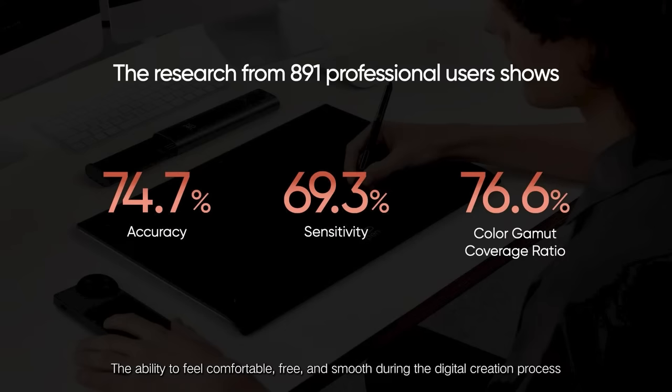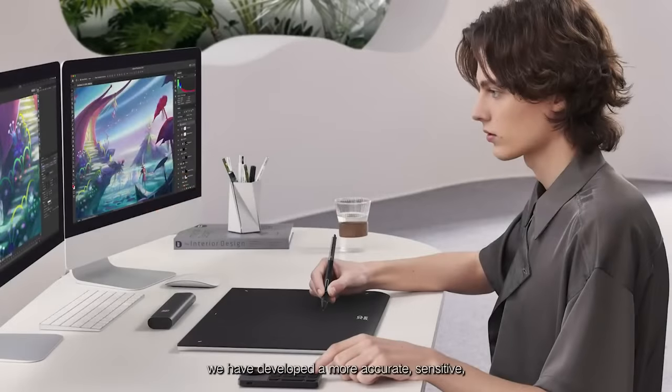The ability to feel comfortable, free, and smooth during the digital creation process was also very important to those surveyed. This means that we need to pay more attention to these aspects in the design and development process to facilitate creative breakthroughs. To this end, we have developed a more accurate, sensitive, and precise digital drawing stylus and ensure that our drawing tablet products are capable of capturing the true and accurate colors to provide a better user experience.